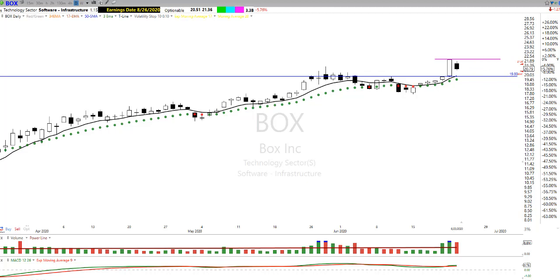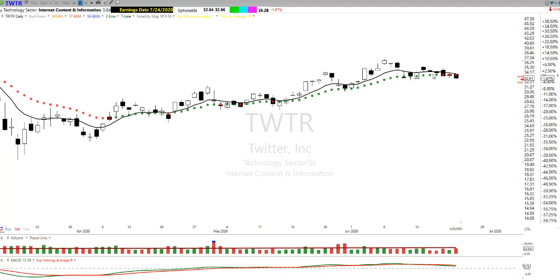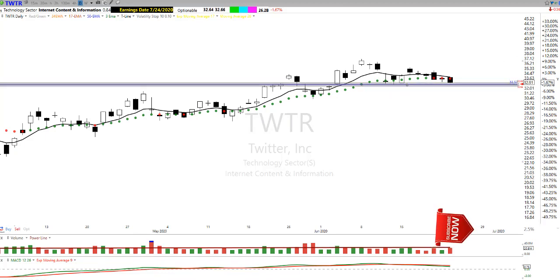Another chart I'm looking at is Twitter, which actually I'm already short. You can see how the price action has turned the green dots to red, and the T line is trying very hard to get below those red dots right now because price is pushing in that direction. Now the thing with Twitter is really no big money is going to be made till we get through this 32.65 area right in here.